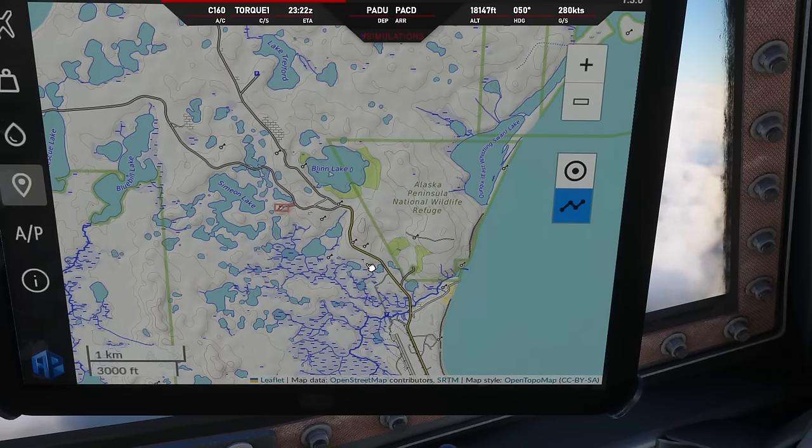So not totally unrealistic. Anchorage, we have now just cleared. Join intercept 226 radial. So we just gave you the clearance. 226 radial, 30 DME to south, intercept 148 inbound to CBD, call for descent 3000.